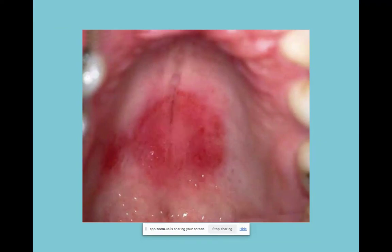But when you see purpurae or petechiae in the palate and the soft palate area, always go for a blood picture. And I told you earlier, a peripheral smear is something which is very, very vital there.